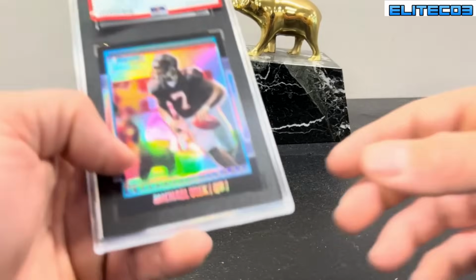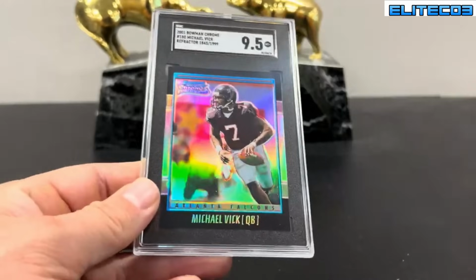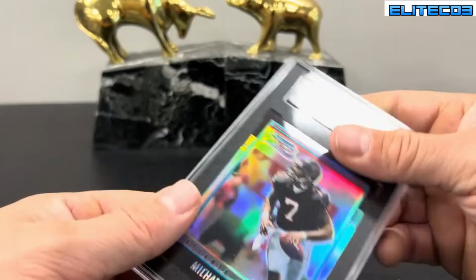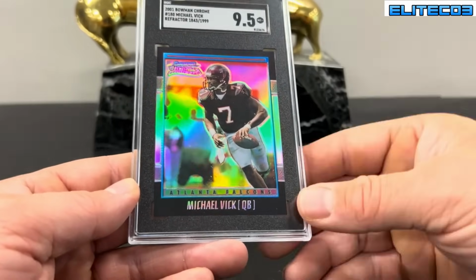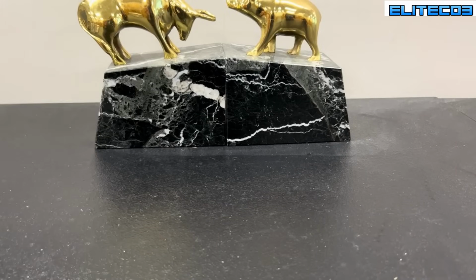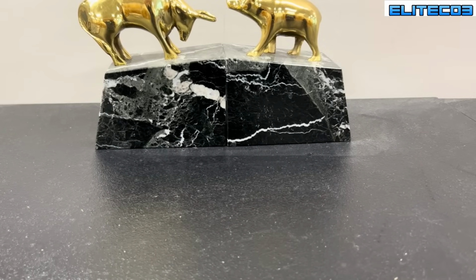Here's a Vic that I don't know. I didn't understand the grade because it was pretty much dead centered. I think the scratching was minimal and the back was clean, so I think I had this as a 9.5. But they gave it an 8, so I just snapped it. If there's a grade that I don't think is accurate, I'll just put those cards in a stack and then possibly snap them and resend them.